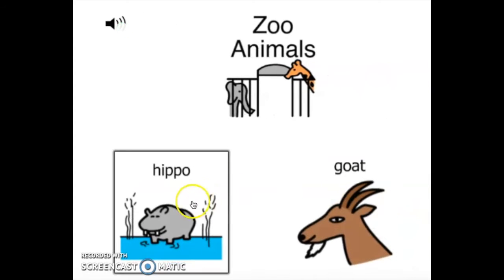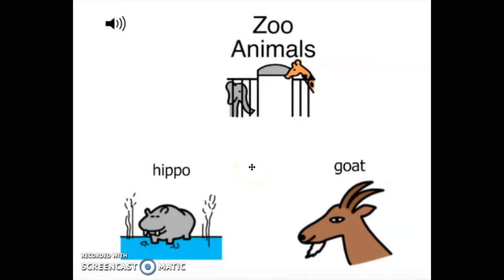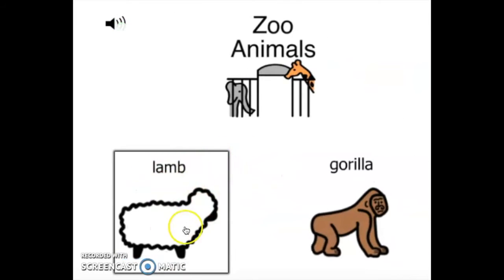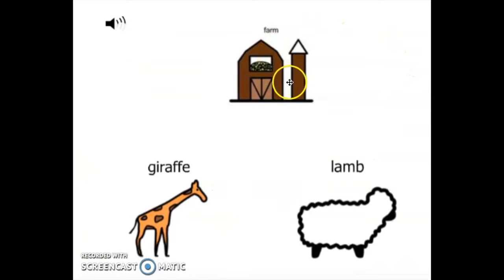Now let's look at these two animals, a hippo and a goat. Which animal would you find at the zoo? The hippo. Great job. Now, let's see. There's a lamb and a gorilla. Which of these two animals goes in the zoo? The gorilla.